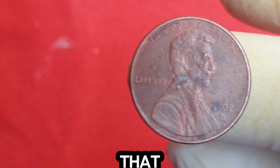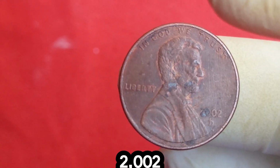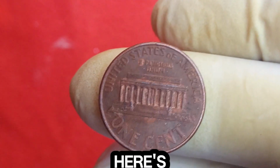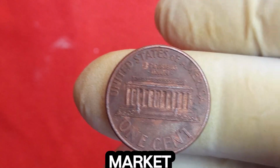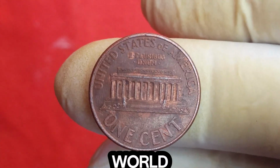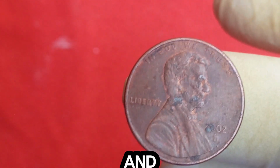Now here's the part that could change your life. How do you know if your 2002 penny is worth $585,000? Here's what to look for. The coin market is absolutely on fire right now. Collectors around the world are hunting for rare pennies, especially from the early 2000s, and values are soaring.